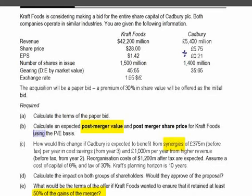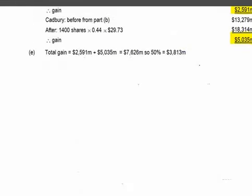Okay, so first of all, we know from part D what the gains are. If we add them together, the total gains from the merger are 7626, half of that would be 3813. So that's what we're trying to give to Kraft Foods now.